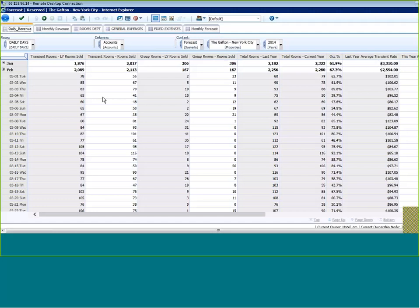So here, the first tab in our forecast is called Daily Revenue. And that's our day-by-day revenue forecast for our hotel. This model, the way we built it, all of the historical months, as they close, as the accounting closes the books, change from forecast to actual. So the model believes that we are in February of 2014 at this point. So January and February have actualized. And if I wanted to see what I actually sold for transient group room, I can actually expand these months out, and it would actually show me the day-by-day actuals for each room type.